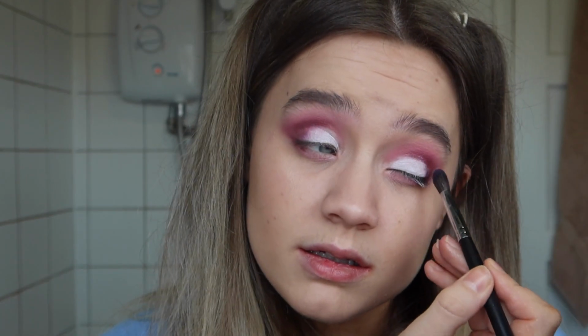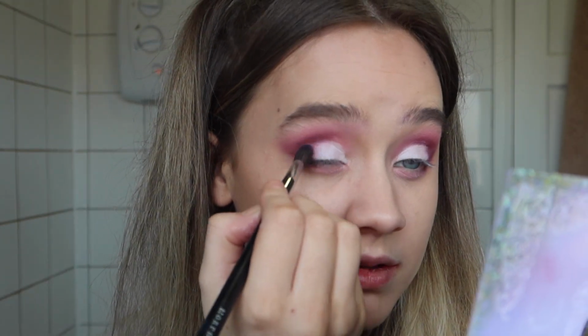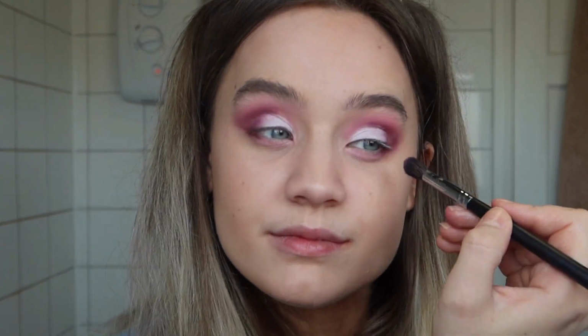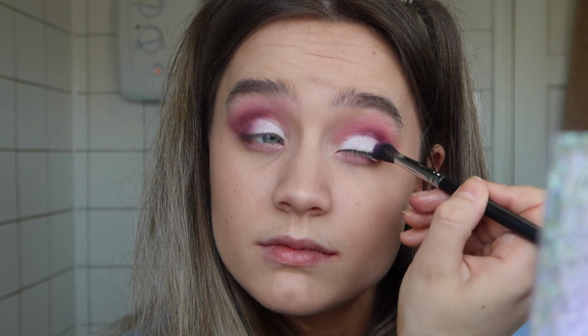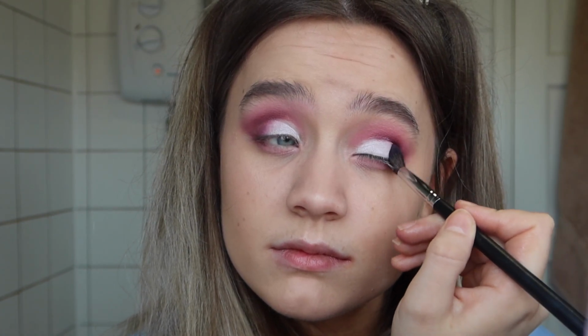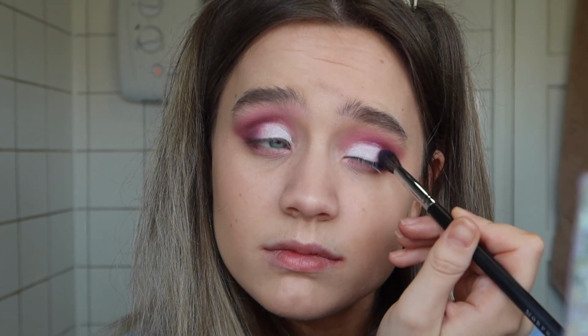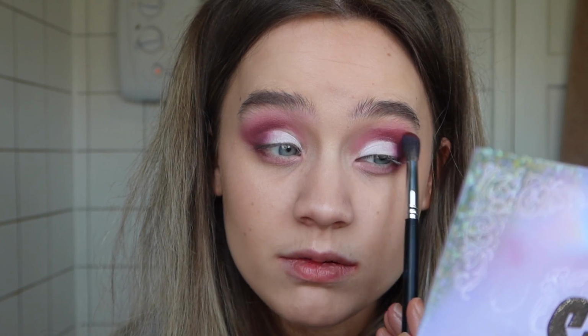Okay, I'm going to do the exact same thing on my other eye. Could have probably done with a smaller brush for this, but this is the best we've got right now, so it's going to have to do. This is now how my eyes are looking. Now they're a little bit more blended, and I just want to grab a little bit of that colour and go a little bit higher on this eye, because I felt this eye is higher than the other one, by the tiniest amount.